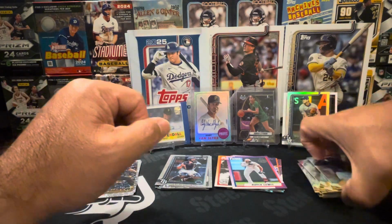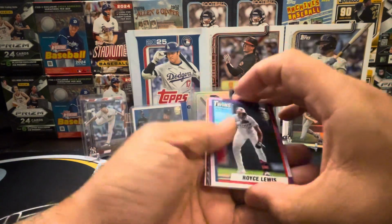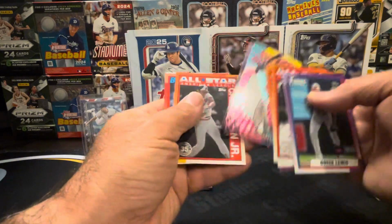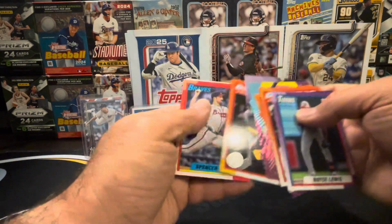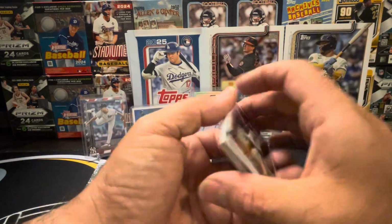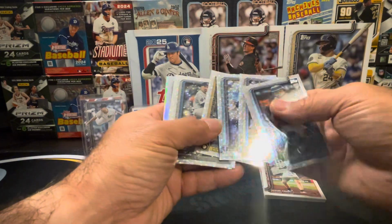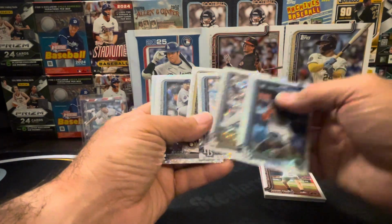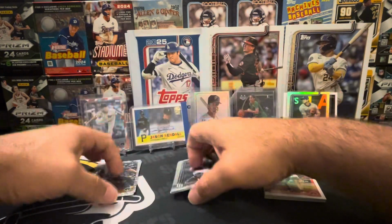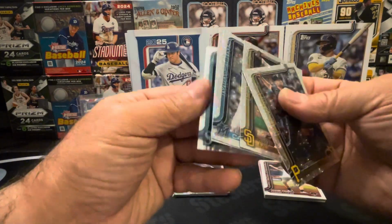So we'll do a quick recap. Didn't get a whole lot, got some inserts, no parallels of the inserts, right? No pinks or blacks or golds, but did get a first pitch card of Mark Long, right? Full boards, or just our full cards in general. We did get a Shohei, and there's a Roki. Came out the first pack of full boards. Not much in the second pack. Not much at all.